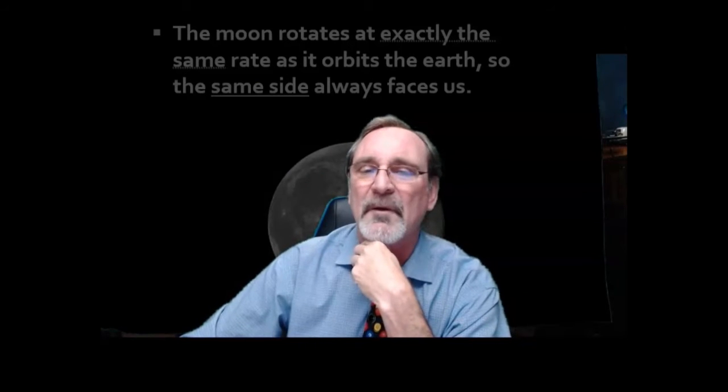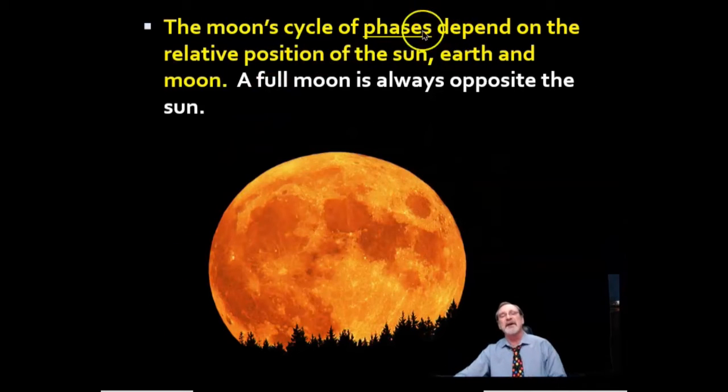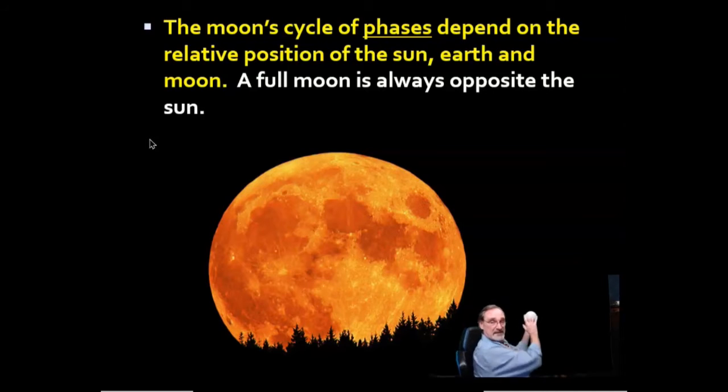Now, what I want to get into is that the moon's phases, the cycle of phases, depends on the relative position of the sun, the earth, and the moon. Now, the full moon is always opposite the sun. Think about it for a second. If you're seeing the entire face lit by the sun, that means the sun has to be behind you when you're looking at it, right? If I'm here and I'm looking at it, and if I see the whole face lit up, that means the sun has to be behind me.